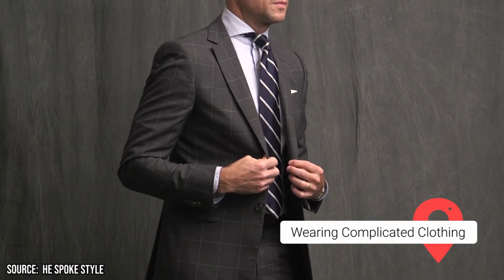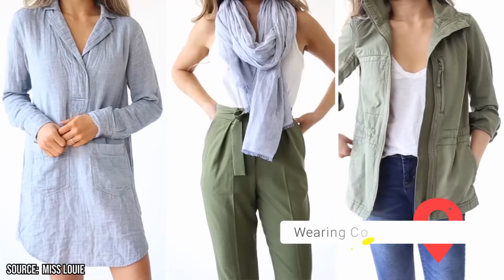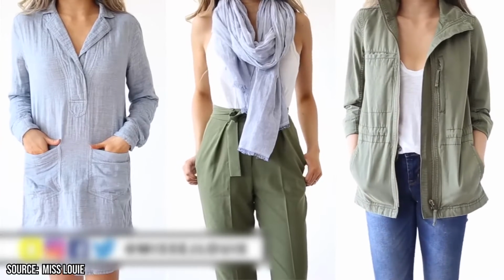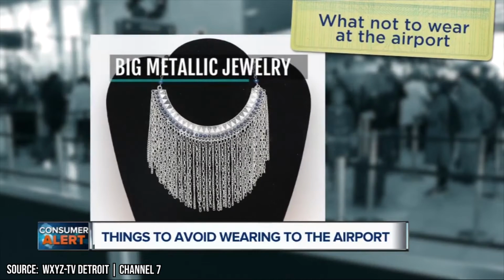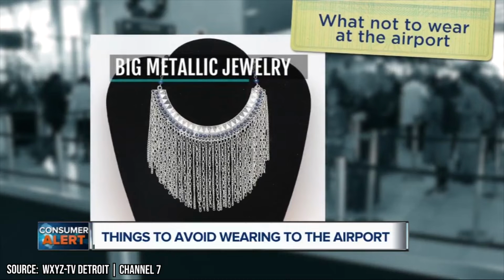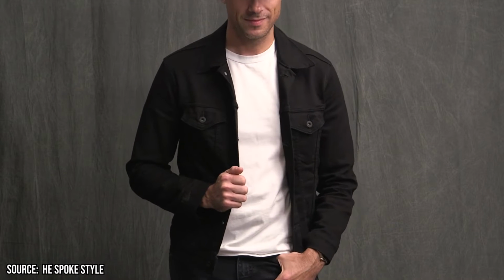Wearing complicated clothing. While it's necessary to dress comfortably, wearing outfits with complex fastenings or accessories can slow you down during the security check. Avoid clothing with a lot of zippers, metal parts, or intricate details that might take time to remove and put back on. Opt for simple and comfortable outfits to make the security process more streamlined.